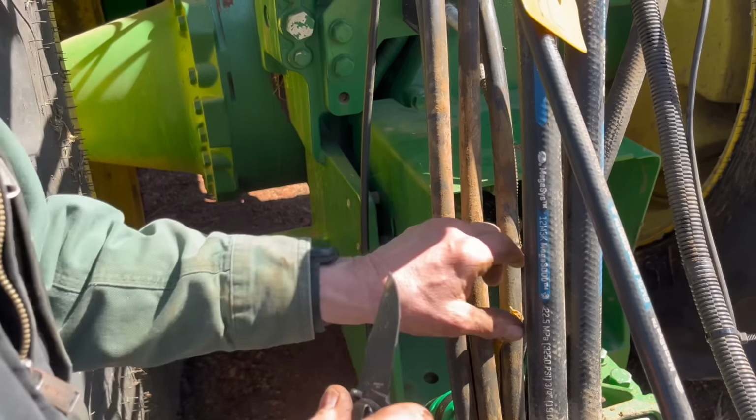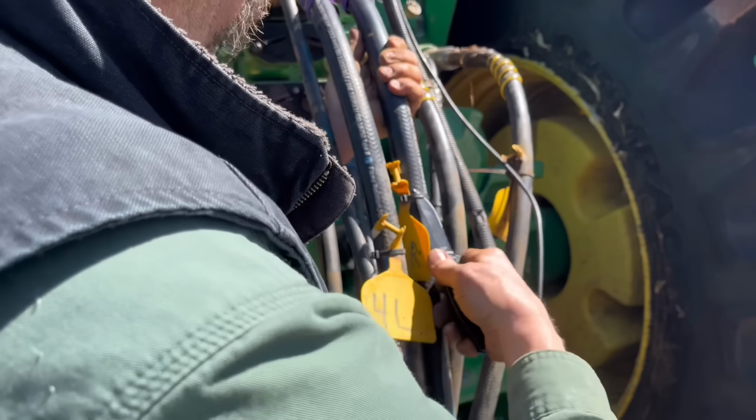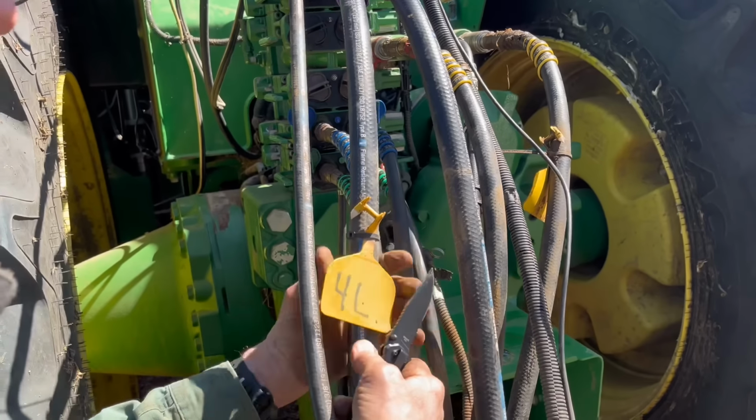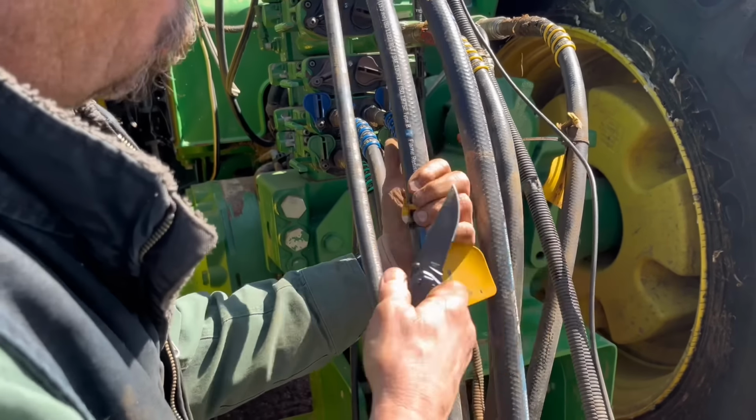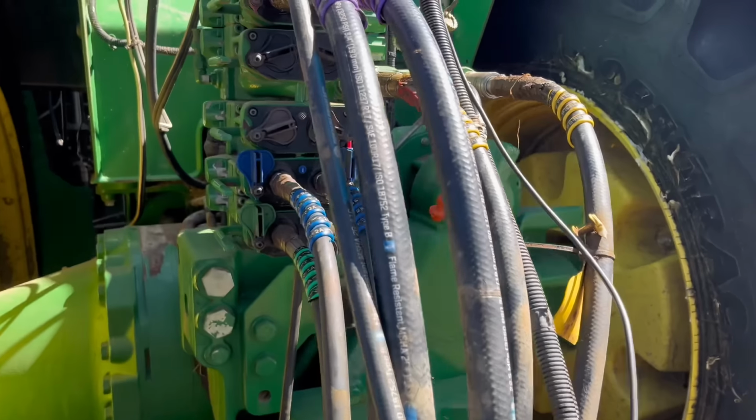Cut a finger off, make sure you get that. No more tags.